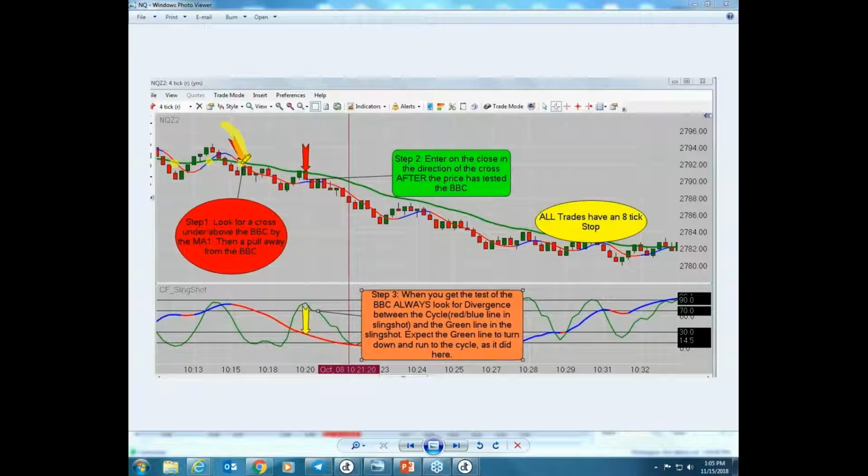Again, why is that? The MA1 is red. Okay, so we're looking for selling opportunities. Okay, note I didn't say we're going to go short. We're looking for selling opportunities, because what we expect, the normal thing for the market to do after the cross is to gravitate toward that green line, or the BBC. Okay, and that is leading us into step number 2. At some point after the cross, we expect the market to gravitate, flag, or trade up to the BBC. So what we're looking for is a touch, as we see here, and a close in the direction of the trend. Okay? We identified the trend as being bearish in this example. Why? Because the MA1 is red.